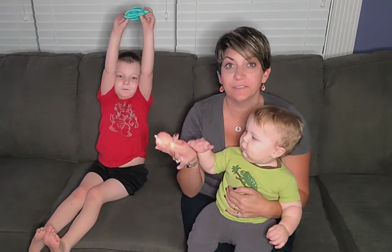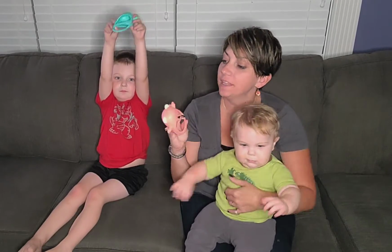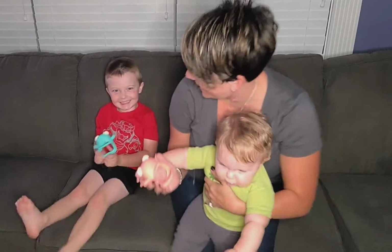Guys, I'm here today to show you these brand new teethers that I just received. They come in a 2-pack, and this one is a pinkish color. And this one is a blue color. Good job, thank you for helping.